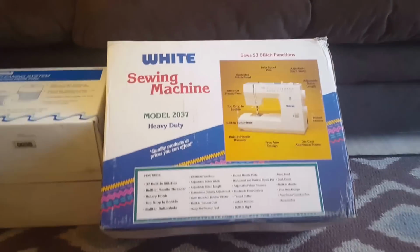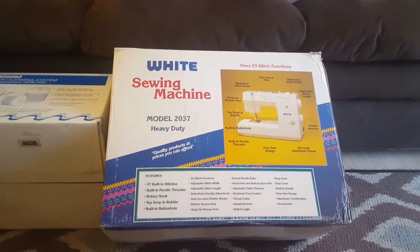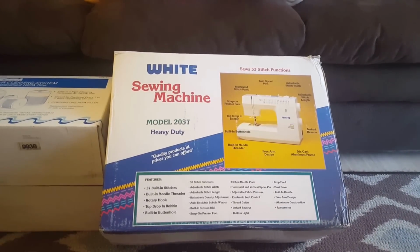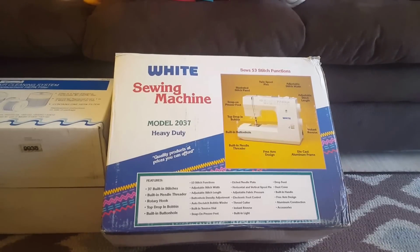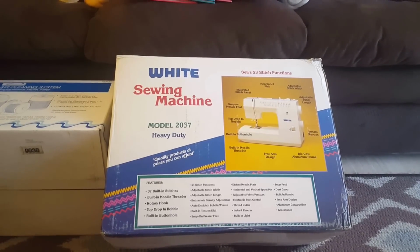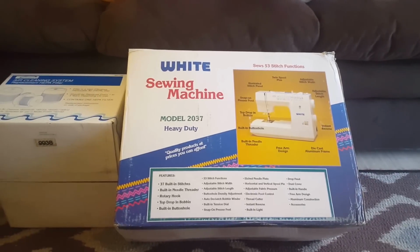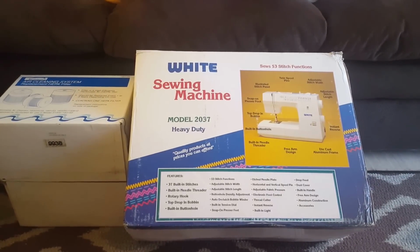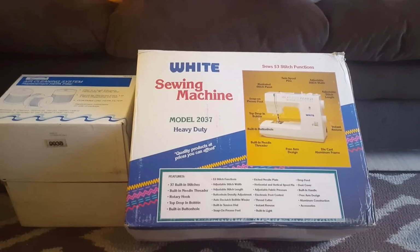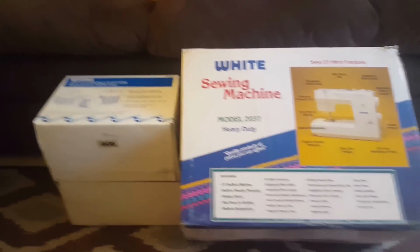So a couple of bigger things. Here's a white sewing machine. I'm not an expert on sewing machines by any means. This one is in the box, pretty good shape. It was $10. I couldn't really find too much online of the similar model. I saw someone selling one for $150 plus shipping. For $10, I thought it was worth it. And if not, we might keep it for ourselves. My wife mentioned she might want to sew, so we'll see. If we can sell it, we'll sell it. If not, we'll keep it.